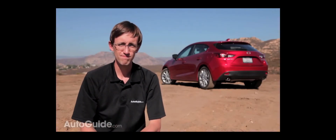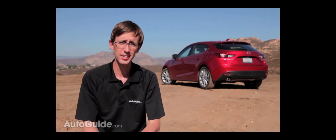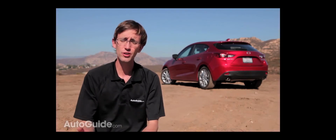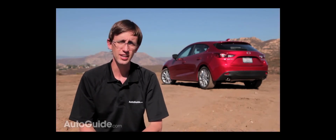So the 2014 Mazda 3 goes on sale in September, as in this month, like right now. So if you want to test drive one, check it out. Visit your local Mazda dealer, and with a laundry list of virtues like this car delivers, why would you even consider another C-segment car?